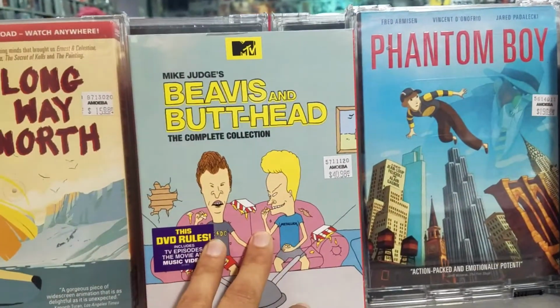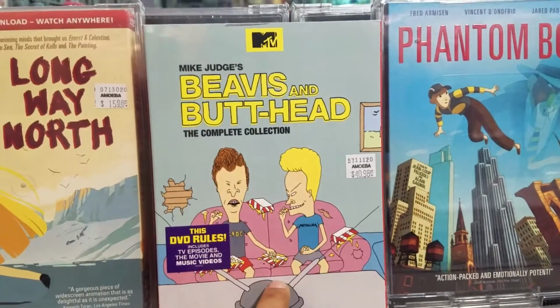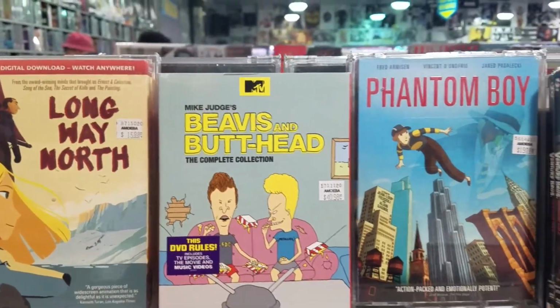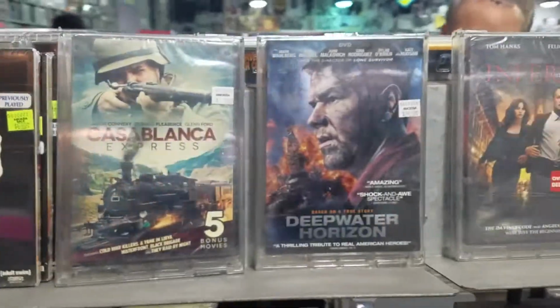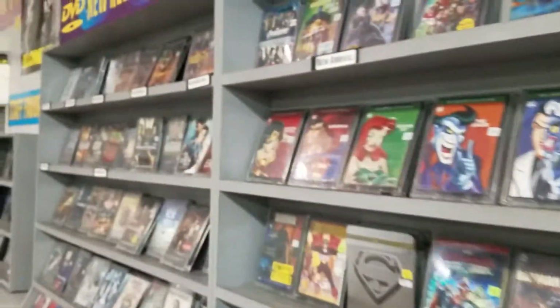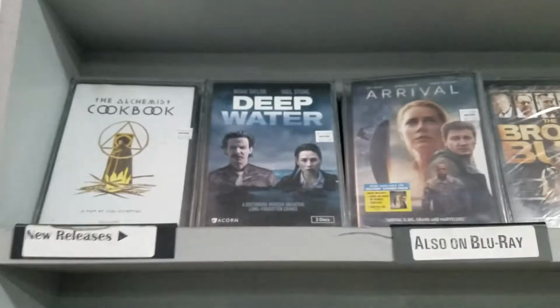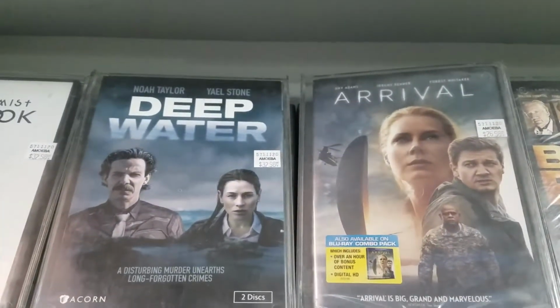And this is what I just saw Wet Movie 1 just got. He just got this Beavis and Butthead complete collection right here. So that's pretty cool. The Venture Boys. Pretty cool. Let's see the new releases. Let's see what's going on with those new releases. Spy Cat doesn't really do new releases because Spy Cat ain't paying 20 to 30 bucks on new release movies.